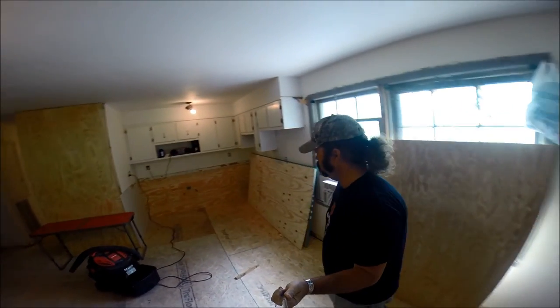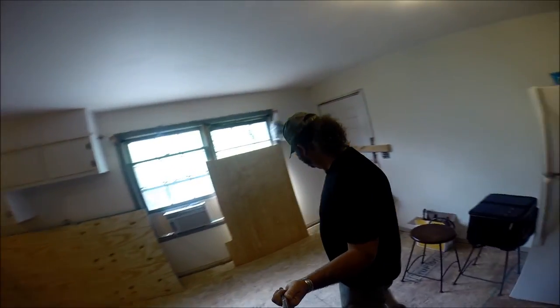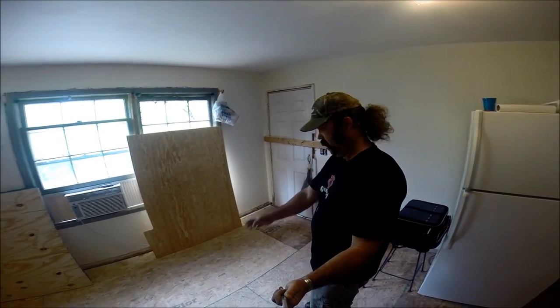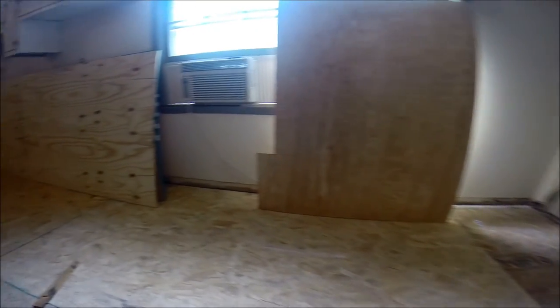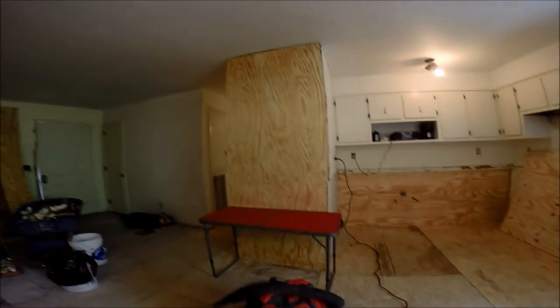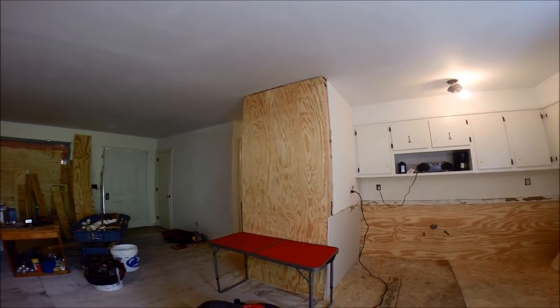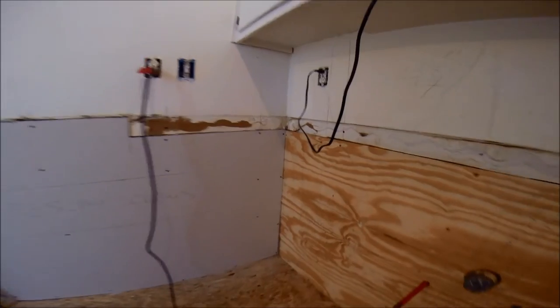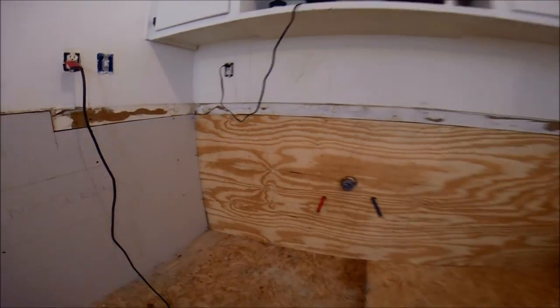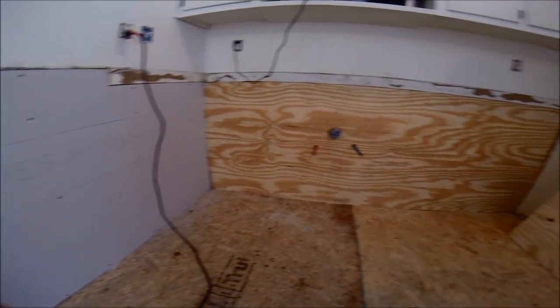We're at the end of the second week, and we've accomplished the completely new subfloor of the kitchen. It's the end of week two. Completely replaced the subfloor in the kitchen. Got some plywood up there for the end wall. We're gonna have some shelving and maybe a monitor up there. You see here, we got some plywood up so the kitchen cabinets will have something to go up against. All sealed up tight.